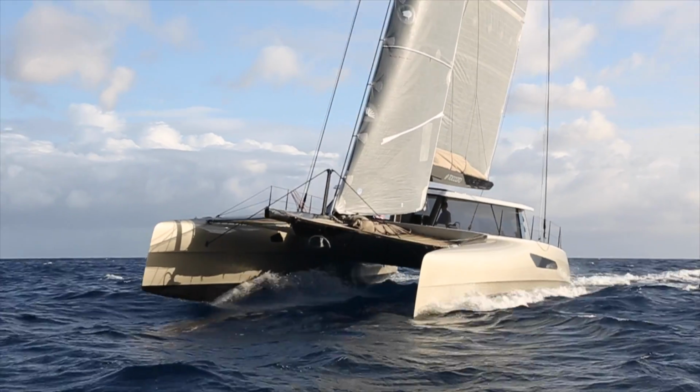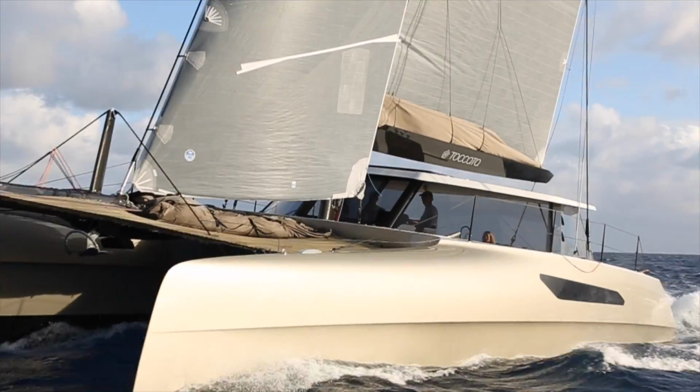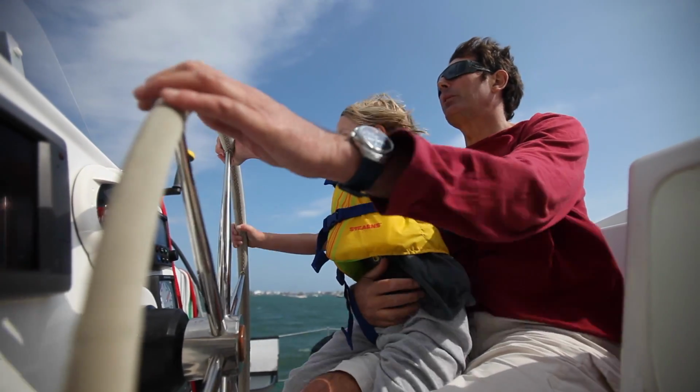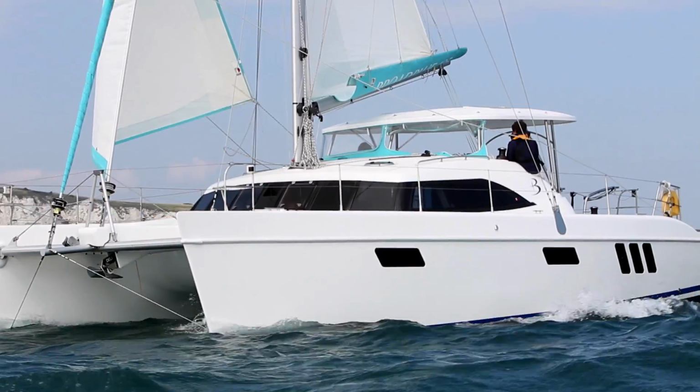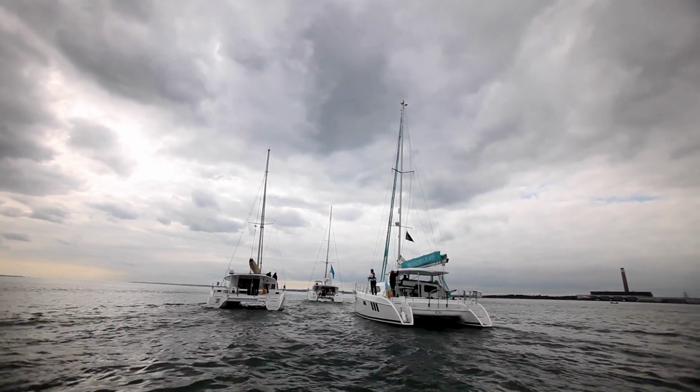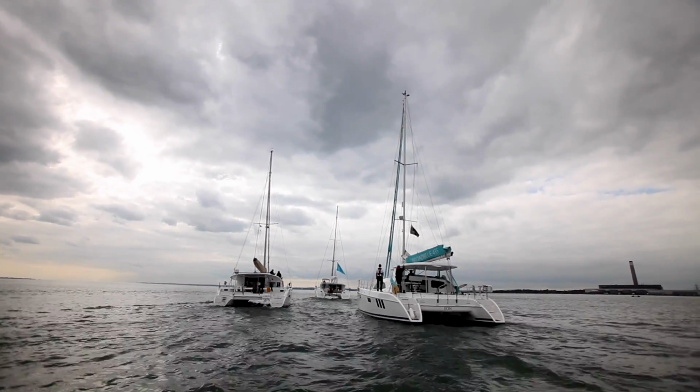You know, there's a limit to how close you want to take a cruising cat towards a racing multi-hull, so there still needs to be a balance there in terms of how high performance you want to go with your cruising boat. And I think there is a cruising boat out there for everyone's tastes.